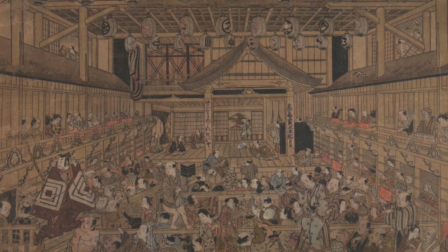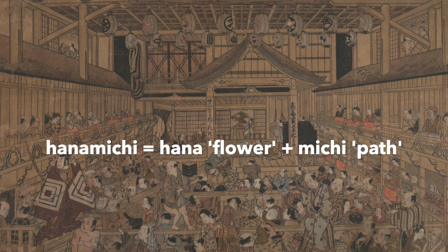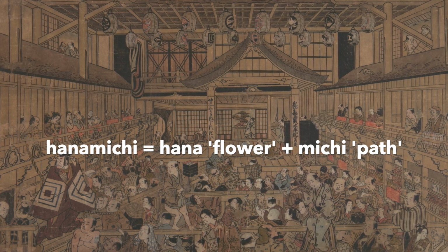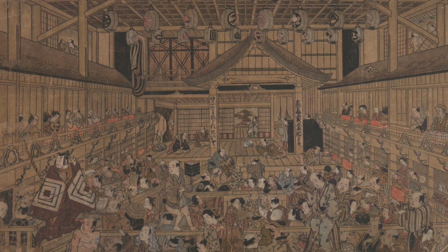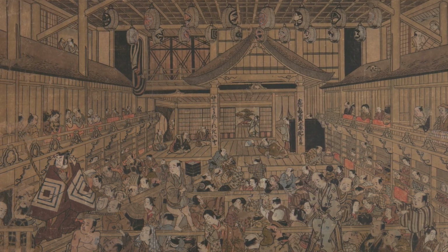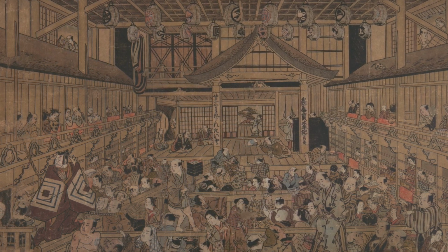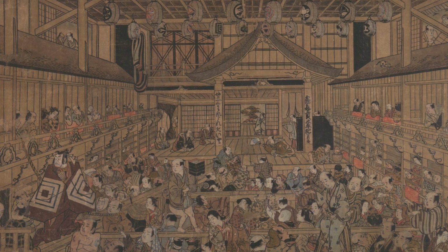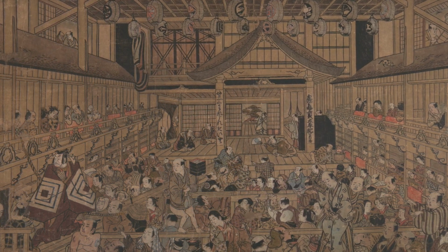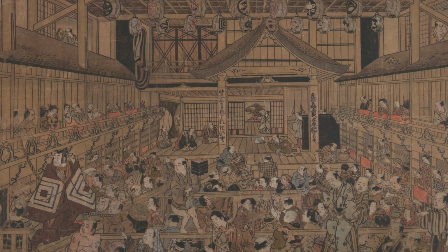Hanamichi is a Japanese word meaning flower path. Hana means flower and Michi means path. It first came into being as a stage device for kabuki theatre and can be described as a raised wooden platform connecting the stage to the rear of the auditorium. This flower path enables the actors to make their extravagant entrances and exits and to perform dances so that the action of the play is often carried out into the body of the audience.